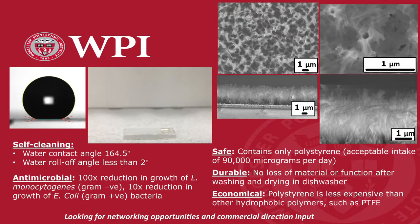The roll-off angle is 2 degrees. That means you tilt the surface by 2 degrees, and water will roll off of it. And some other interesting things also happen. Water will actually bounce right off the coating, right? So it's very hydrophobic.